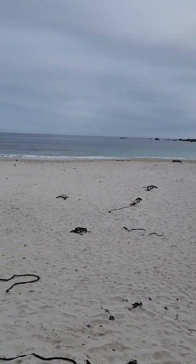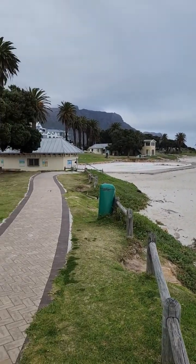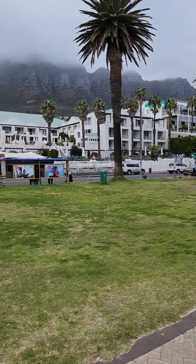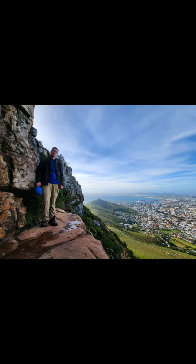This is Camps Bay Beach, where we were staying in a service apartment. That is Lion's Head in the background. The next day was rainy, so we went to a market in the morning. Later, it cleared up, so we were able to hike up Lion's Head.